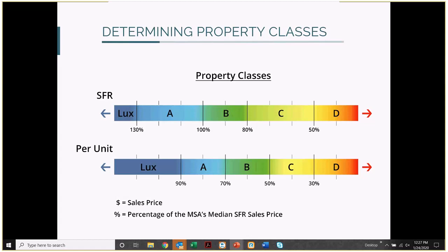So what this says is that we would plug the median home price for whatever respective metropolitan market we're looking at right where it says 100% on the top. So 100% relates to the median home price in any given metropolitan market. Again, you have that data available to you now, and so you would plug the median home price where it says 100%. So going back to San Antonio, the median home price over the last year was about $230,000.